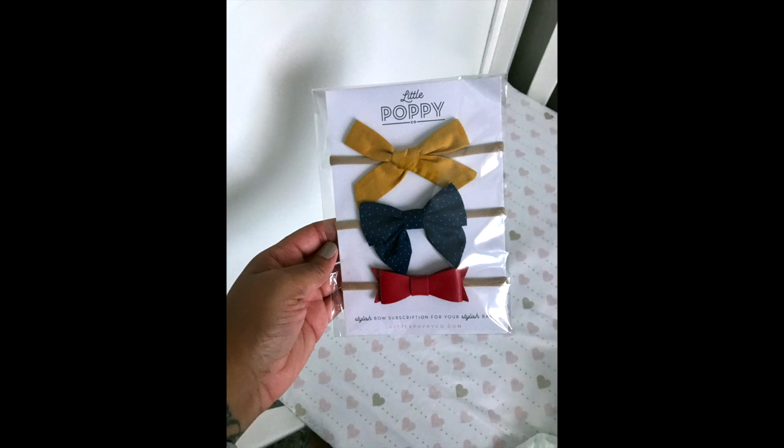And I should have brought down my subscription for this month because I just got it, but I'll try to insert a picture for y'all. But yeah, I really like the idea of getting the bow subscription, and I like the quality of these bows, and they wash up well as well. So if you have a small baby, I definitely recommend these, because all the ones that I bought from Target and stuff like that, none of those fit her when she was first born, and even now they don't really fit her yet.